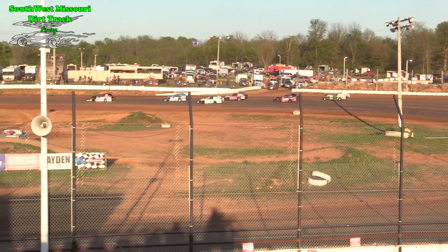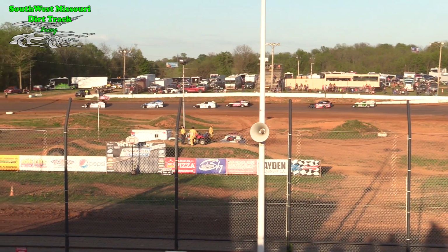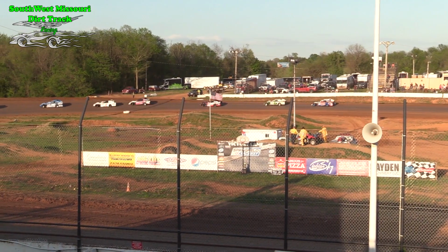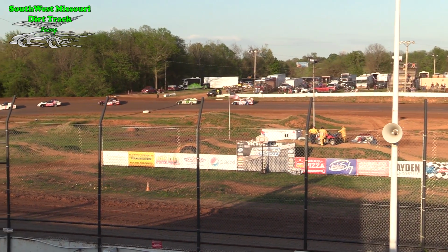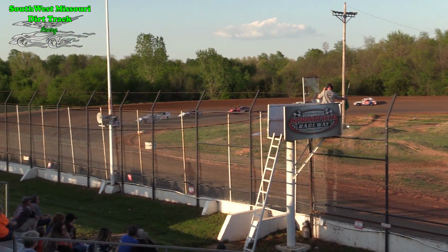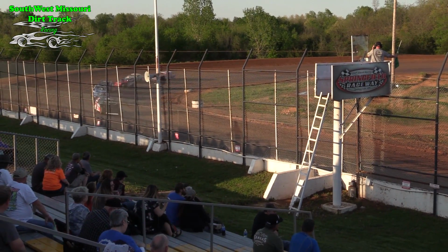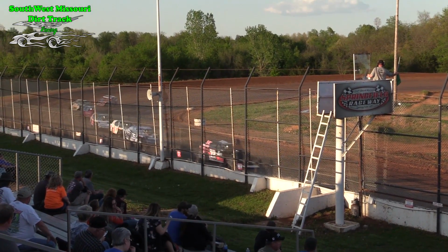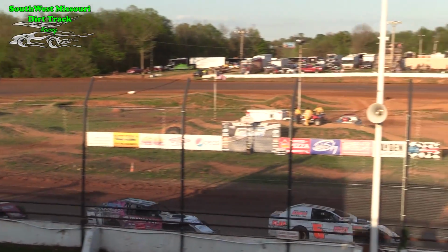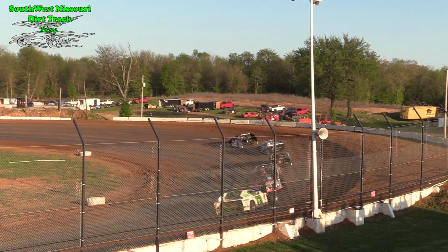Final heat race for the Midwest Modifieds. Legends are set to go next with 2 heat races. Then the A-Modifieds will close out heat races with 3. And then 2 B features set to go tonight, the Midwest Mods and the B-Modifieds. B features in both of those classes, and then it will be the A-Main events. Andy Austin, the 72 machine, is going to lead the charge down to the green flag once again.